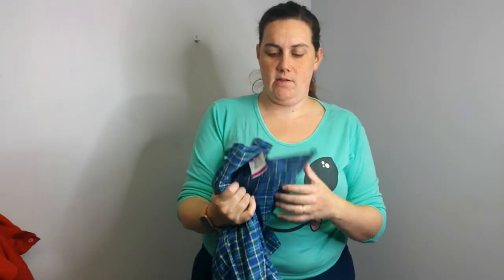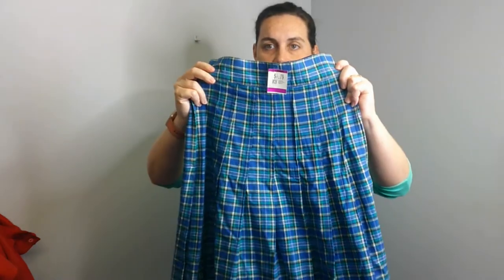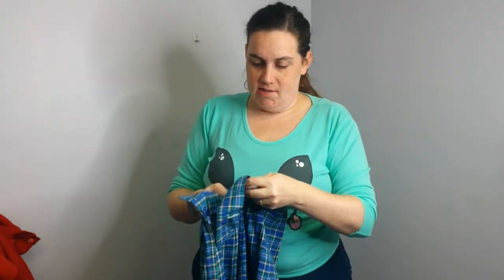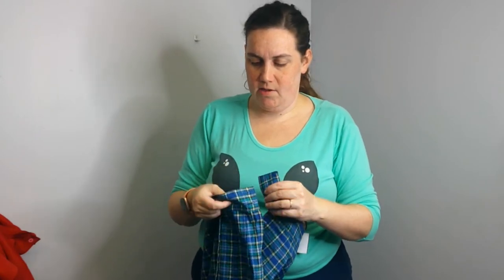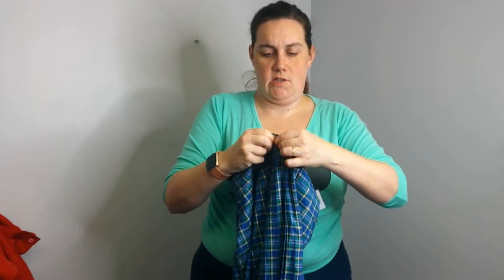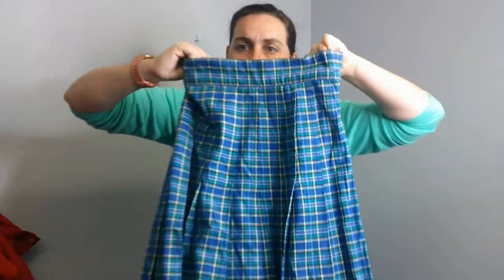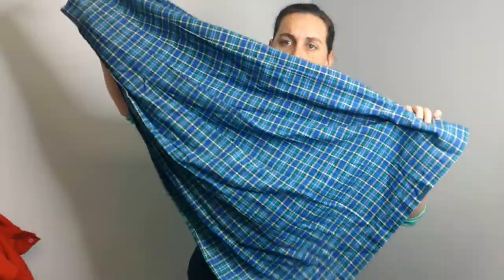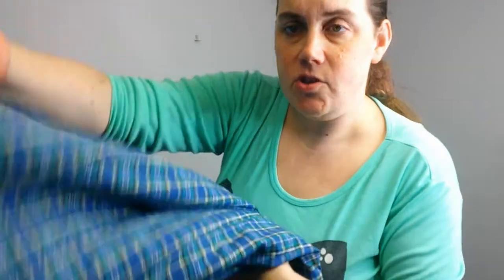This is one that Joni found for me. The waist is so tiny on this skirt, but it says that it is a size 6. So, size 6 from long, long ago. It is by Hermann Geist. But it is a maxi plaid skirt. This is a great dark academia skirt.